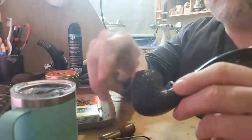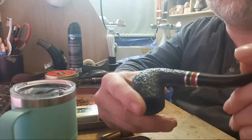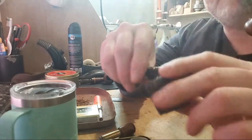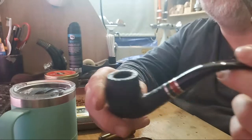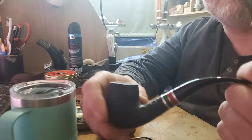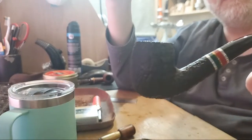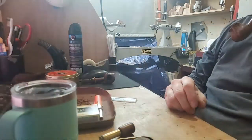Then we have this, my second ever pipe that I bought, which is why I haven't sold it. 606, I think it's the number. Yeah, it's 606, so it's a three-quarter bent or a half bent billiard. And this one I smoked sort of cherry tobaccos in. I learned to smoke a pipe with this pipe. It was mostly Cult Blood Red Moon once I discovered it. It's got a big bowl.